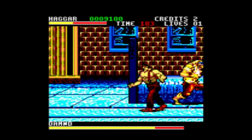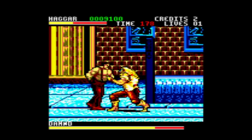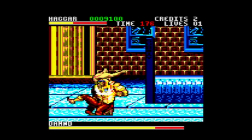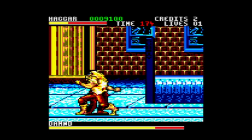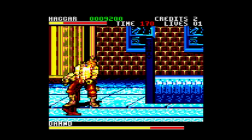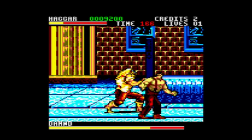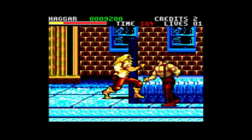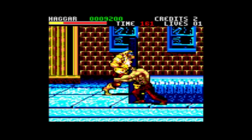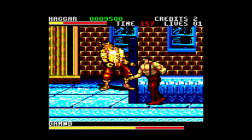Okay, well at least he's slower. Animation's quite jerky, but yeah, this is not going well. Now you're stuck on the scenery. How do you like it?